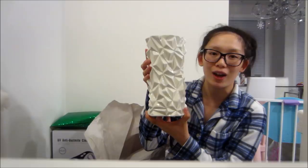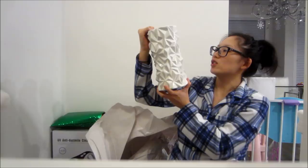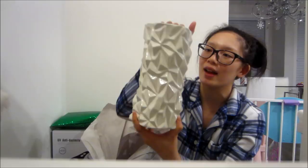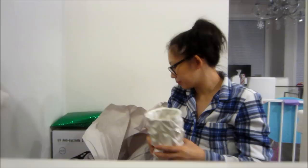It just reminds me of, I don't know, when I'm in a cave and I see crystals or rocks or something. I just really like the shape, and it's not super shiny. It has almost that pearl finish to it, so I really like that. This was $18.50, so half off of that. It's just like a vase, and you can hear London crying. But yeah, I really like that.